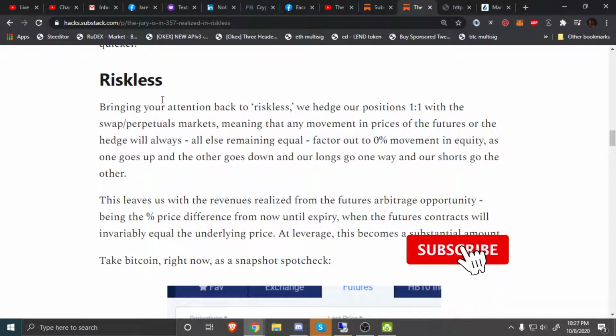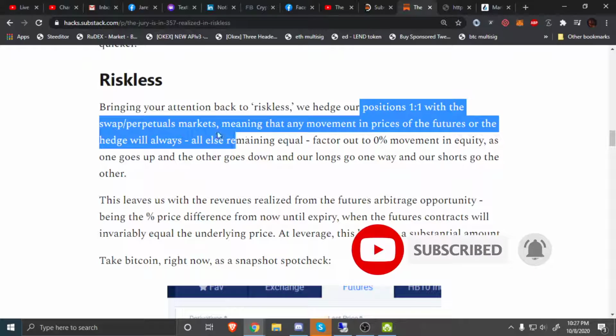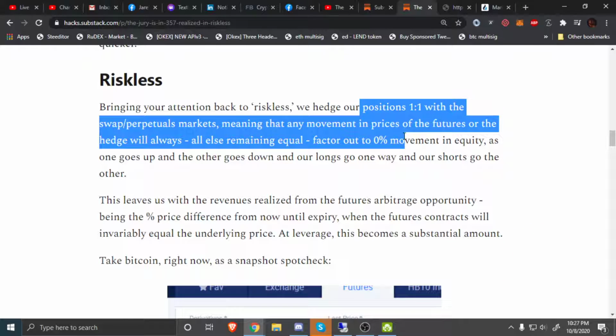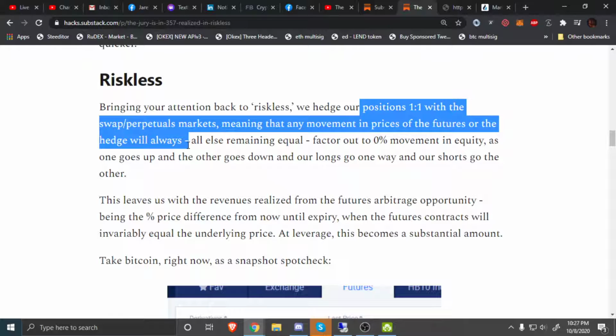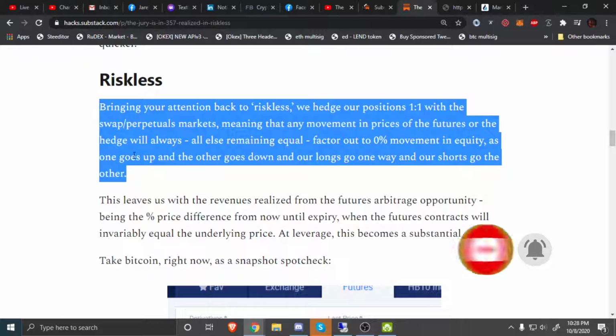Bringing your attention back to the word riskless, we hedge our positions one-to-one with the swap and perpetuals markets, meaning that any movement in the prices of futures or the hedge will always, all else remaining equal, factor out to 0% movement in equity. As one goes up and the other goes down, and our longs go one way and our shorts go the other, that means that we're going to be long of futures or short of futures, and then the opposite on the swap, and a movement in price will have no effect on your equity after it equals out.